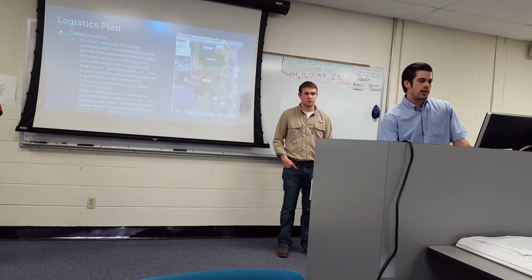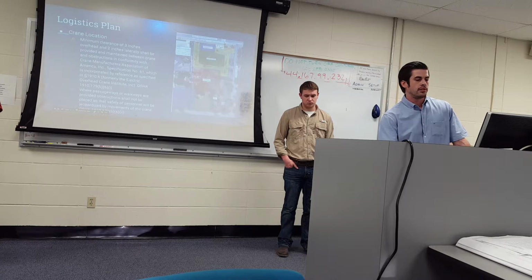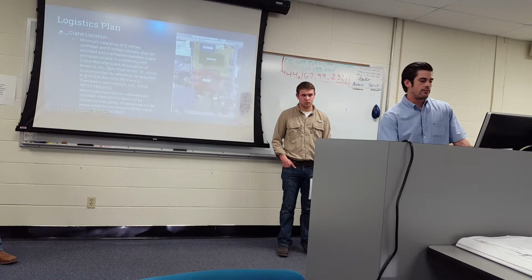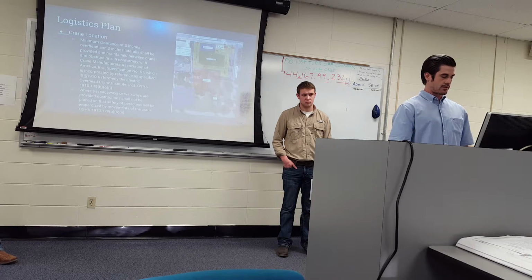We have the crane entrance right here. We obviously would not want to store the mobile crane in the middle of the laydown area, as that would make our laydown area very inefficient and cause a lot of problems, because if you're placing a crane in the middle of the laydown area, you're essentially having to work around it. And we think the best location will be closer to the entryway of the laydown area for the crane location, considering repairs are obviously going to have to take place at some point.